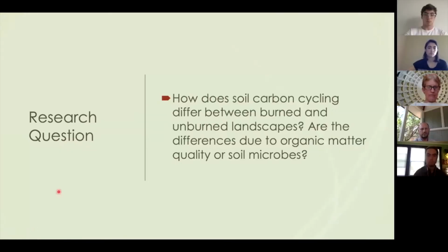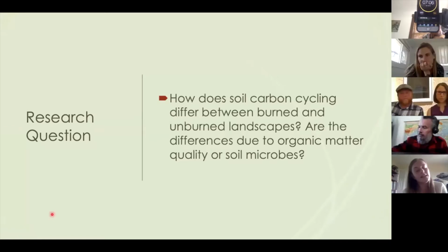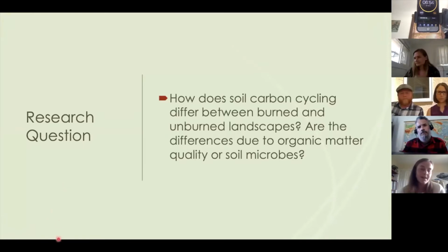So my research question was, how does soil carbon cycling differ between burned and unburned landscapes? And are these differences due to organic matter quality or soil microbes? My hypothesis was that vegetation would establish following fire, and this change in vegetation, and thus organic matter quality, would also change the microbial communities, which would change the cycling, creating a positive feedback loop.